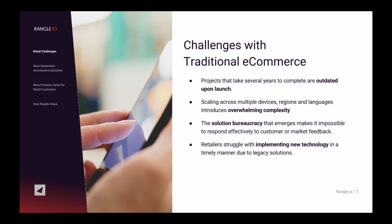Table stakes are much higher from an e-commerce perspective. E-commerce is now a critical part of your brand, whereas before it was just another channel to your client that your existing brand reached. The bureaucracy that emerges makes it impossible to respond to customers or market feedback because of that complexity. And a lot of the value that can be delivered in e-commerce today is with new technology which doesn't fit our prior experiences and skills. And so how can we shift rapidly to new technology that's going to address the challenges that we currently have?